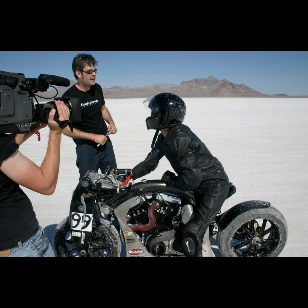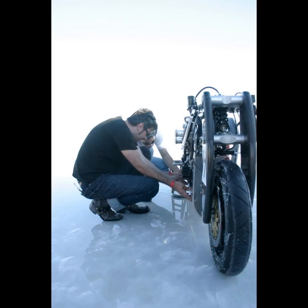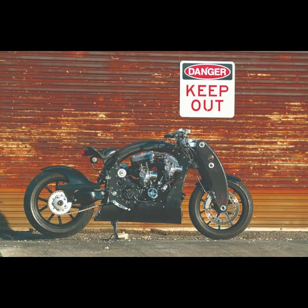The Confederate Wraith was a really interesting machine. And really, just to go back to your history of things, you really were the designer of that bike, weren't you? And several other Confederates as well. I think are they now called Curtis, I think?